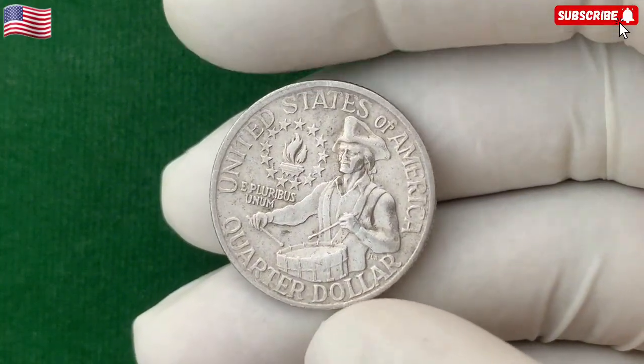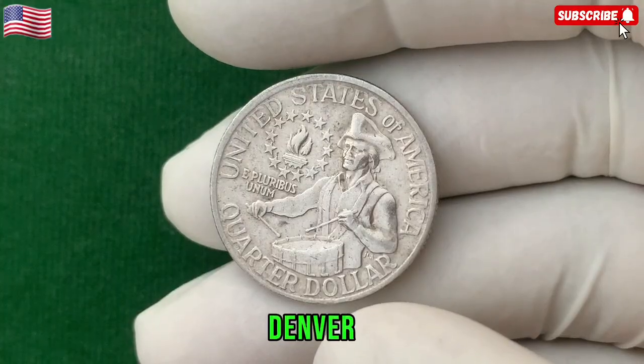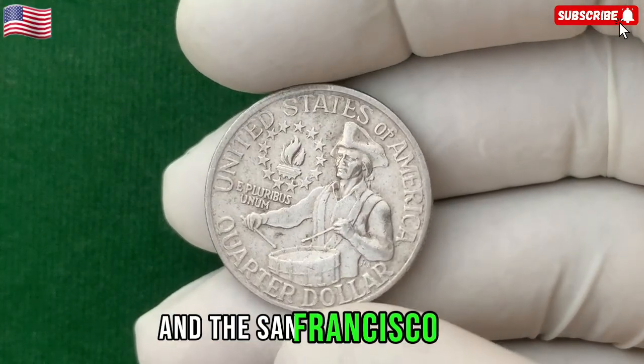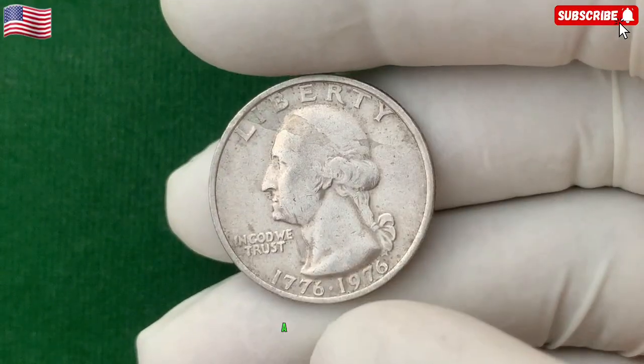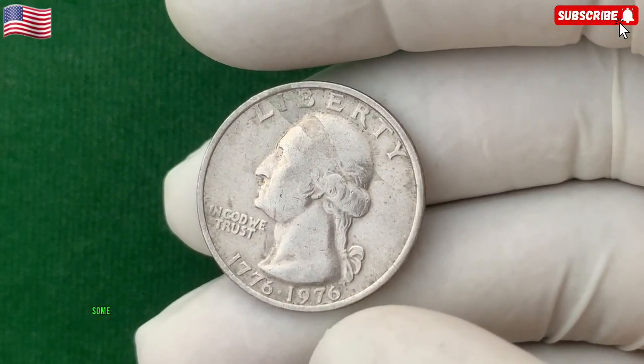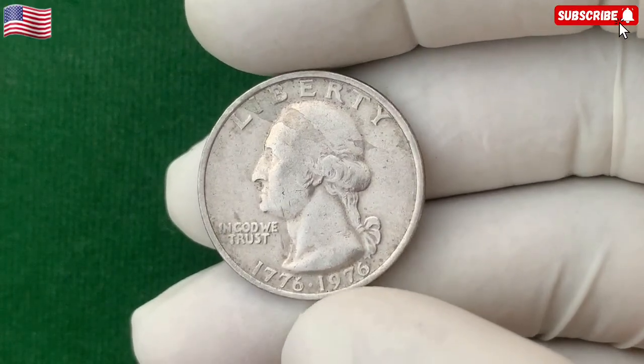Let me explain. These quarters were minted at Philadelphia, no mint mark, Denver, D, and San Francisco, S. And the San Francisco Mint produced two special types, a proof-clad version and a 40% silver version. That's right, some bicentennial quarters were struck in real silver.